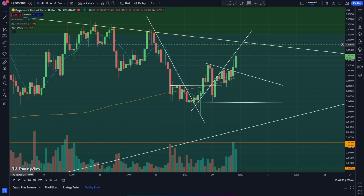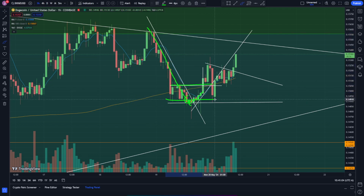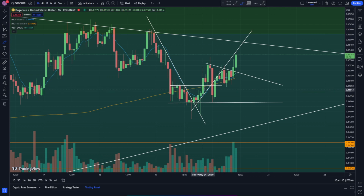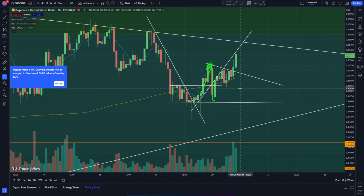Dogecoin found support yesterday right here at around 0.14887, and we also broke a downtrend going to the upside, or actually it went sideways. But after we went sideways for a little bit, then we broke to the upside. And actually, last night we came up, had some resistance, came back down to that bottom right here, found support on it, and got another bounce to the upside.